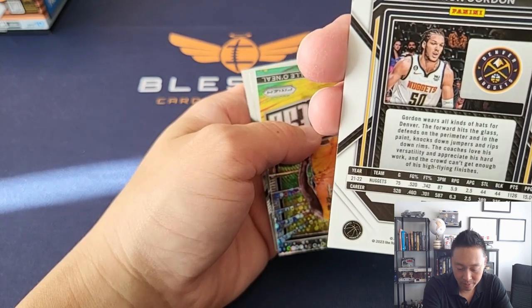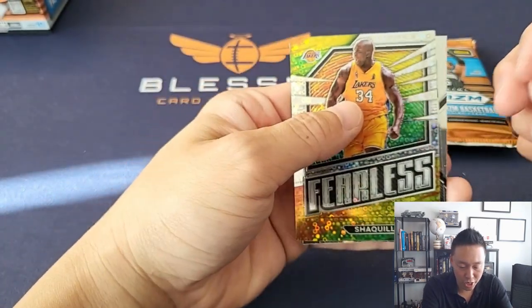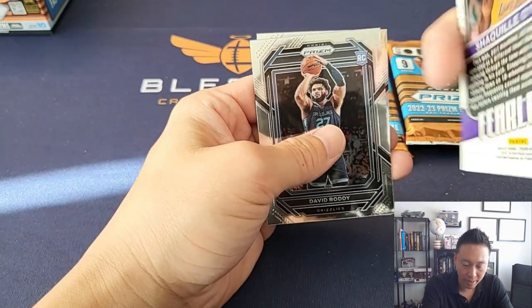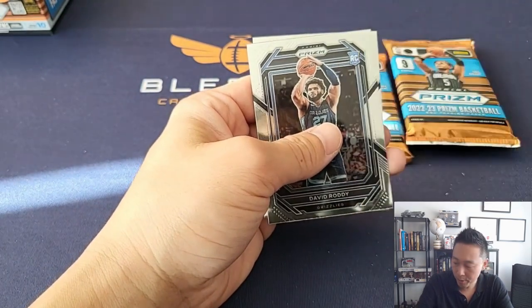It's out of 100, right? Aaron Gordon, red. And this, one of the all-time greats, Shaquille O'Neal. I'll take that. Is this also numbered or no? No, it's just Shaquille O'Neal, fearless. Very cool. Very cool.